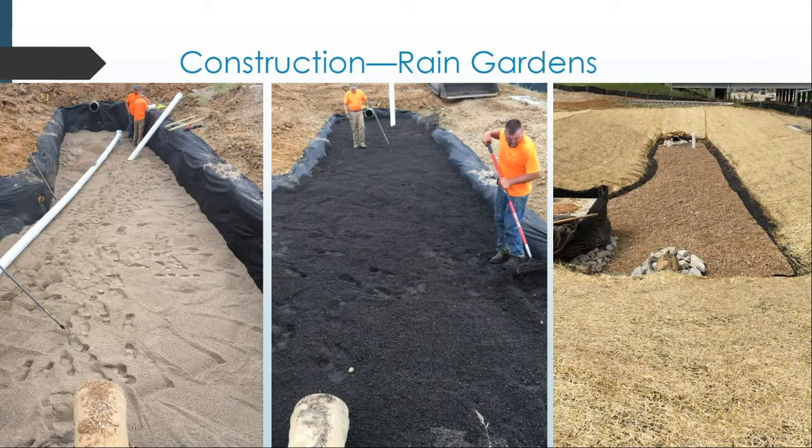And then, of course, we always protect the basin. So we've got some straw mat down around the sides to protect it from silt washing in and clogging up the basin during the construction process. Next slide.